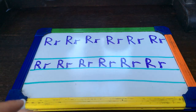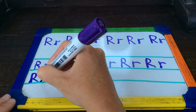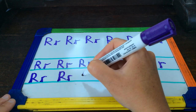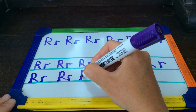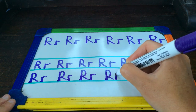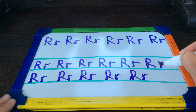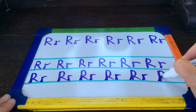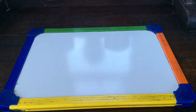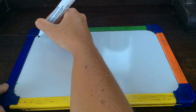There we go. And now for my right hand. Can you see the difference in heights? There we go. We don't join the capitals to other letters, so we won't practice doing that.